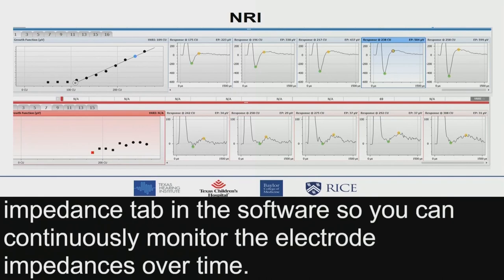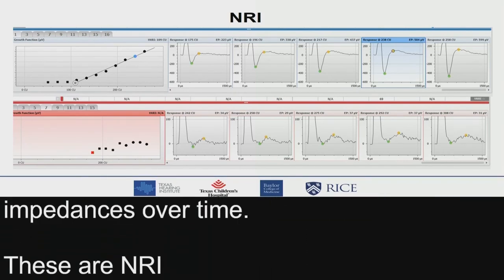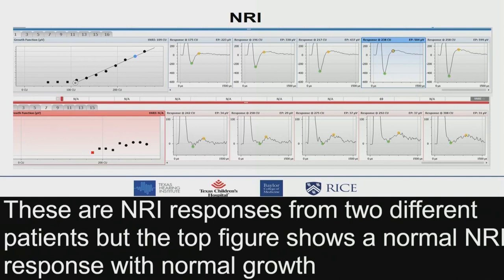And these are NRI responses. They're from two different patients, but the top figure just shows a normal NRI response with normal growth of the stimulus. The bottom shows abnormal loudness growth of those NRI responses. And again, it's very important that audiologists are monitoring these measurements and analyzing that information within the software.